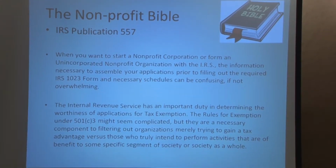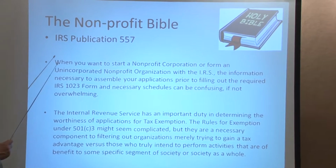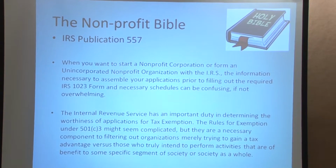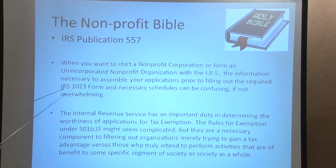I just handed out to you IRS Publication 557. It is the Nonprofit Bible. When you want to start a nonprofit or form an unincorporated nonprofit organization with the IRS, it has the information necessary to assemble one, to find out what applications you need to do, what forms are required. The main form is IRS Form 1023. That's what you file to get your status as an exempt organization.